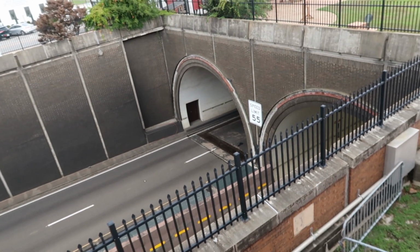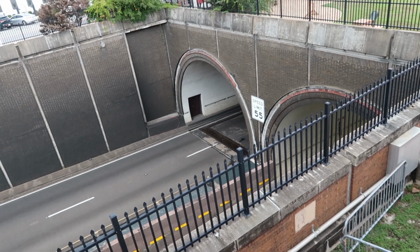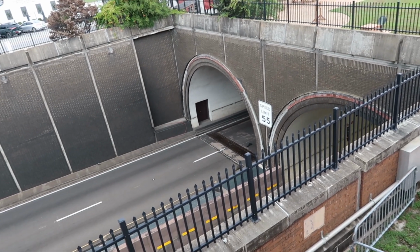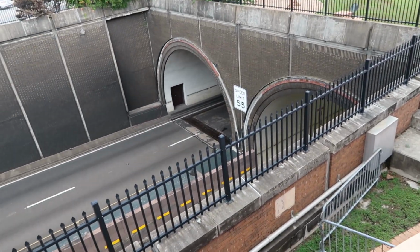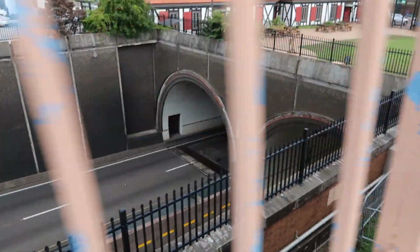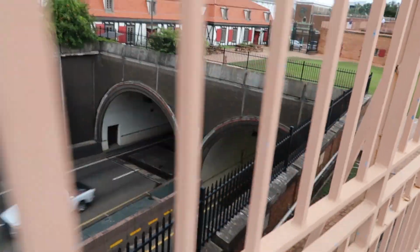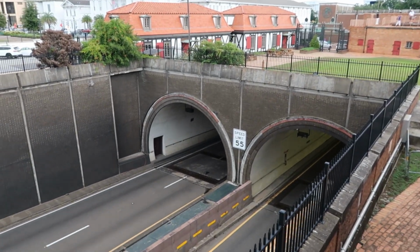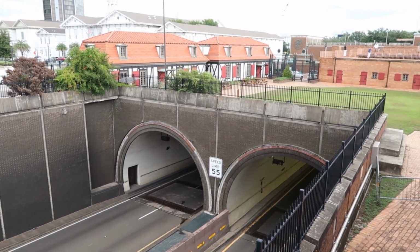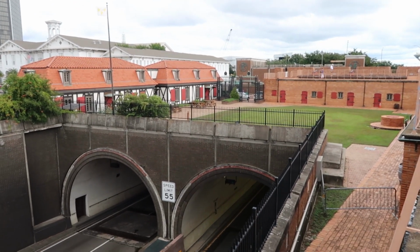Look at that. Here's somebody coming. There they are. Yes, that's the Interstate 10 tunnel. And it goes right under the fort. Look at that. Yes. Almost everybody that passes through Mobile drives through that tunnel on their way to Florida, etc. And most people like me never knew there was a colonial fort on top of it.